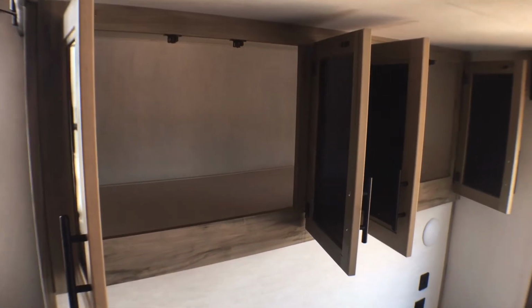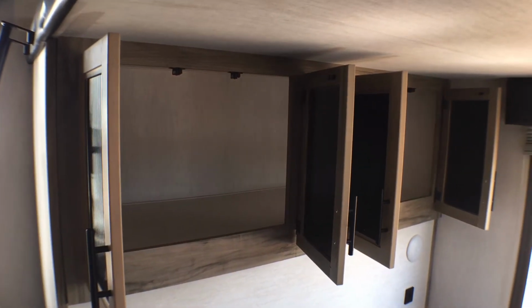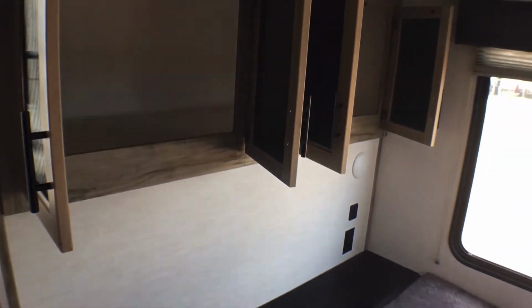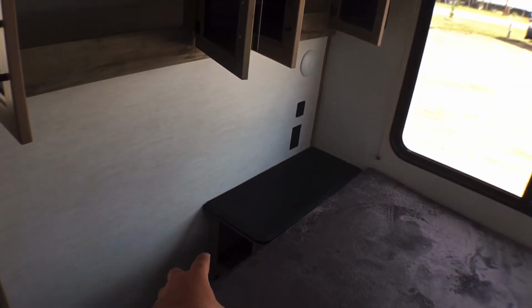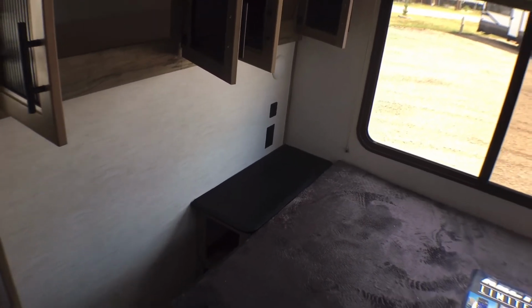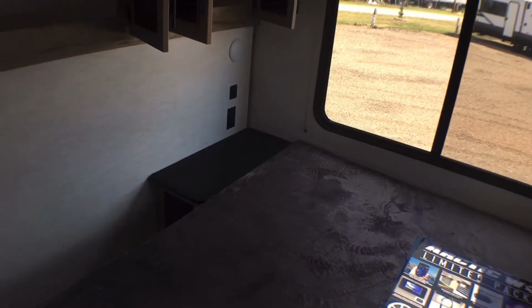Above the outside kitchen, you've got tons of storage. I mean, this thing is huge. If your guests need a CPAP machine, you have a nice little nightstand here. Perfect for CPAP machines or phone chargers.